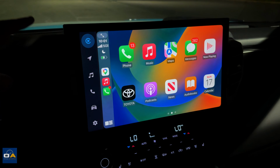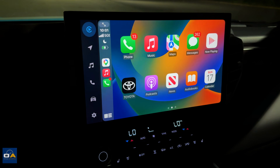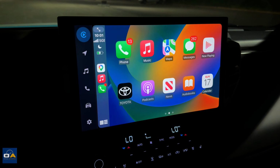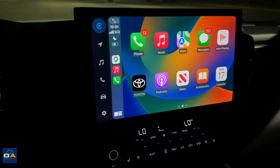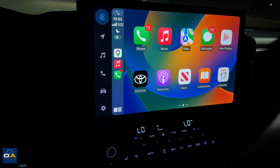So here in the center, we have this absolutely massive 14-inch infotainment touchscreen. And it looks so crazy to me because my laptop is 14 inches. And I mean, literally it's like a laptop just stuck on the dash. Some people like it like that. I think it's a little bit overkill, but I mean, it works fine.